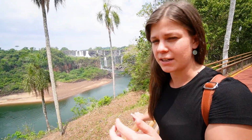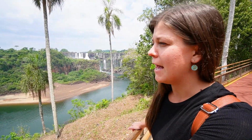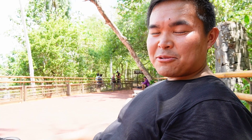We can see some little dinghies, like boats, from here, and you can hire a boat and go with a bunch of other people into the falls and get drenched by the waterfalls. I don't know where exactly they take you, but we'll try and find out what the cost for that is. It's not something we want to do today, but we'll put it up on the screen if we can find out what the price is. It's scorching hot.